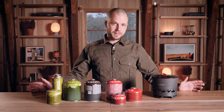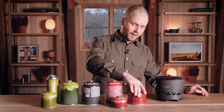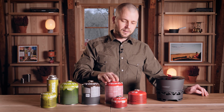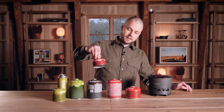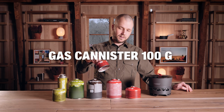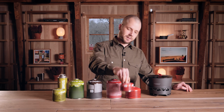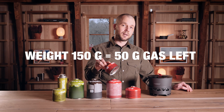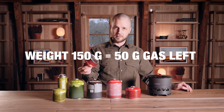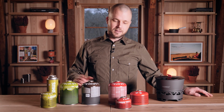How do I know how much gas I have left in the canister? If you don't hear any liquid in there, you know it's soon to be empty. But the only thing that you can for sure determine how much gas is left is by using a scale. This canister weighs empty pretty close to 100 grams, and I know that it contains 100 grams of gas, which means that if I put this on a scale and it weighs 150 grams, then I know I used up half of the gas.